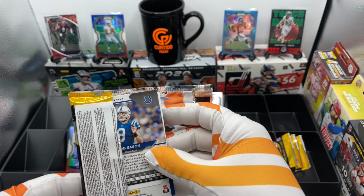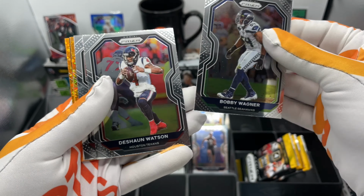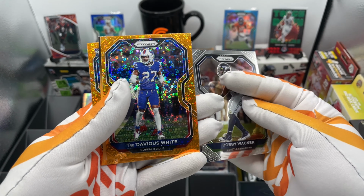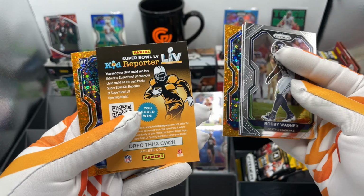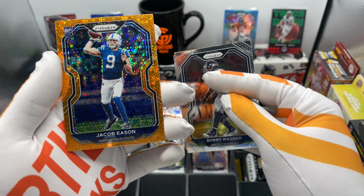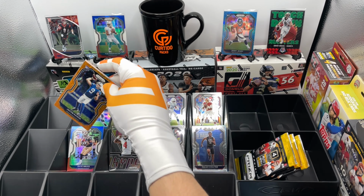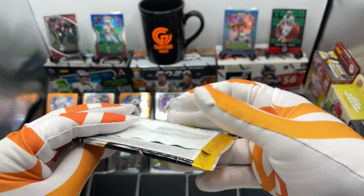Not bad so far. We're making up for that hanger box and the cello pack. Here we go. Bobby Wagner. We got Deshaun Watson. Marlon Davidson, rookie card. Here we have a Tre'Davious White Disco, followed by Kit Reporter card and rookie card Jacob Eason of the Colts. Nice. Okay, that's a Disco rookie card. Nice. That's two Disco cards, two rookie Disco cards. Boom. All right, here's the next pack.